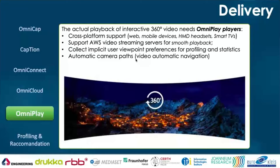Hyper360 realized the player for standard web browsers, Android and iOS devices, virtual reality headsets like Vive or Oculus Go, and also for smart TV like HbbTV. The players also collect user viewpoint preferences and behaviors during the playout. They forward this data to another component, the profiling engine, to create and update personal profiles. These profiles, together with semantic data, are further elaborated by the recommendation engine to emphasize some overlay elements during the video fruition, providing a cue for personalized navigation.